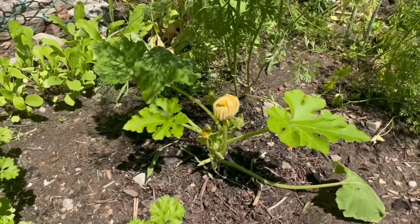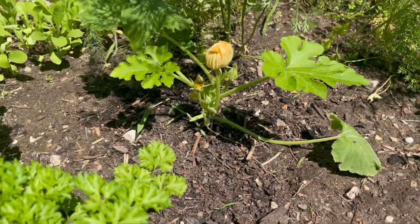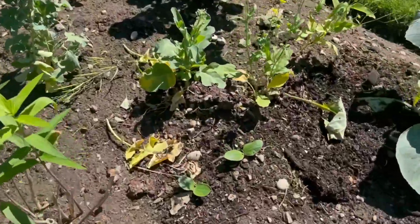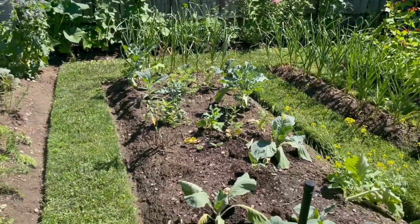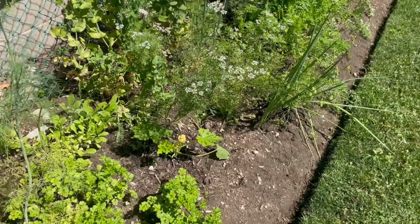This little guy is a zucchini. He's not thriving over here, so I've actually planted more right here. This bed's, whoops, almost fell over there. This bed's a lot more open, gets a lot more sun. As you can see, there's a lot more stuff going on in this one.